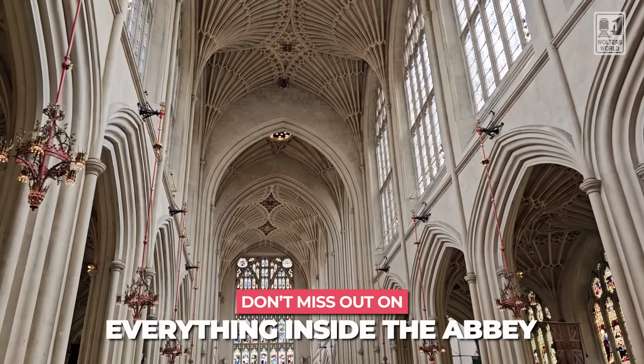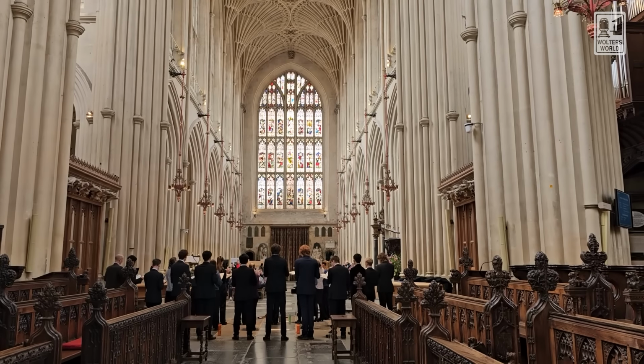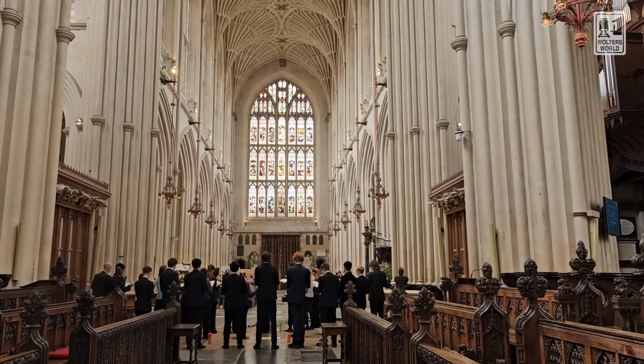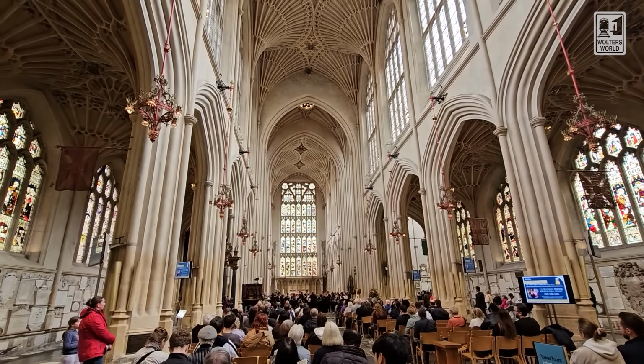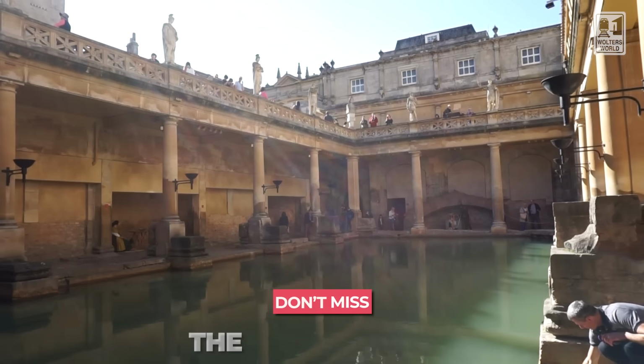So you have that. But inside as well, it's really incredible. When you see the ceiling, how it's done in there, there's over 1,500 memorials on the walls. I mean, it's truly incredible. And if you get to be here when there's a performance going on, the acoustics in there are amazing. So if you get a chance, pay the fee to go in. Also, don't forget, you can actually pay to go up too, so you can have a view from the top and see some of the city. But just going up and taking it all in, the Bath Abbey is fantastic.